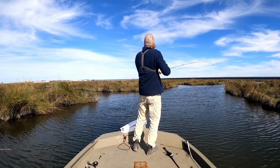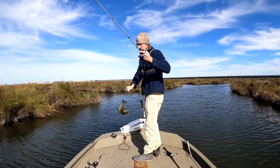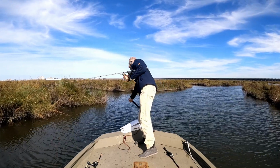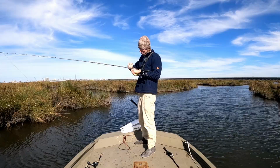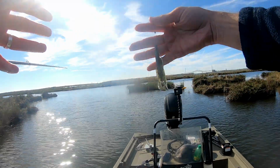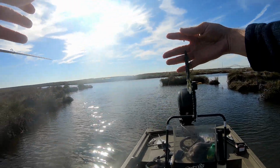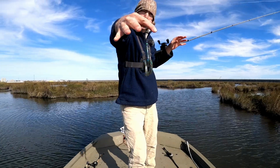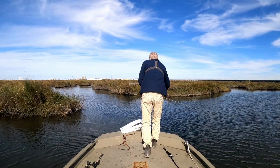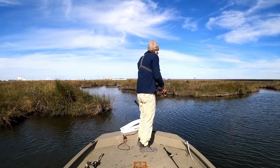Please stay on. Got him. Finally. I kept losing fish after fish. I love bass. I love to see them coming back. 3/16 ounce bullet weight with a bobber stopper, little peg, and a Zoom Speed Craw. Nothing fancy. The bass love it.